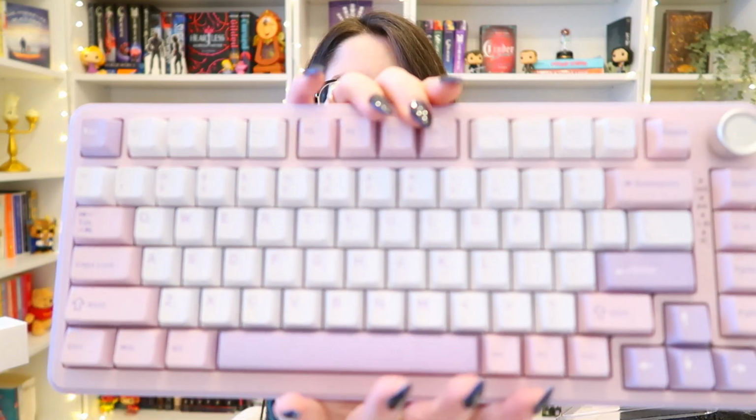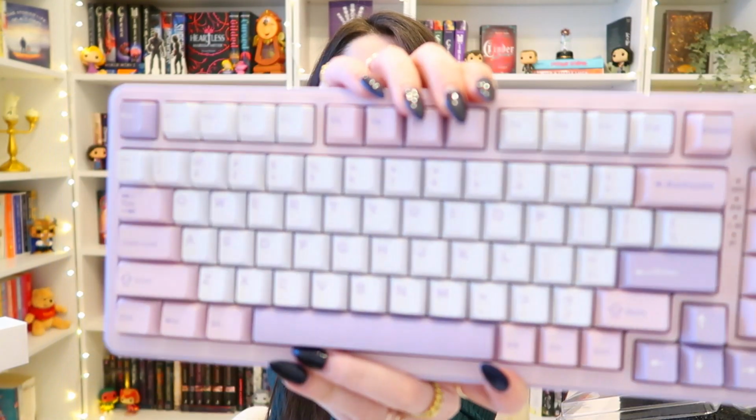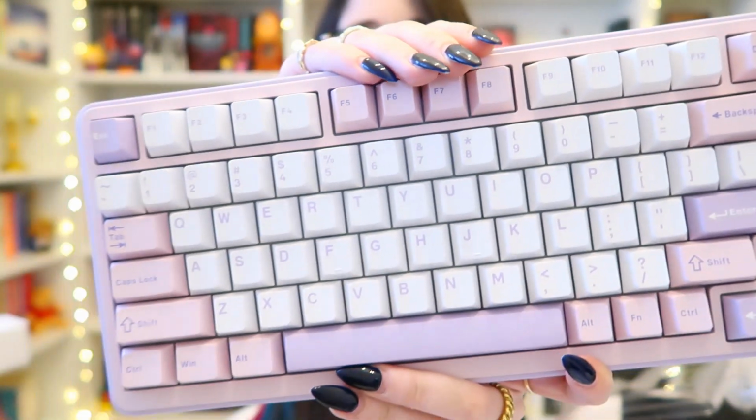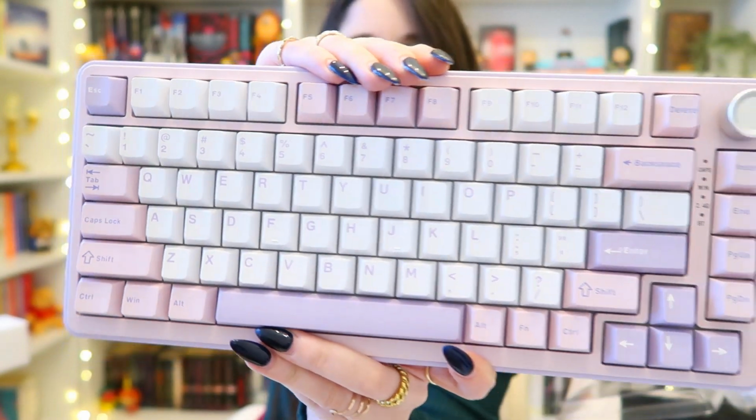I got it in a purple. Look at that. I don't know if it's focusing. I don't think it is. There we go. Look at that. Oh my god. Should we type on it? There it is.